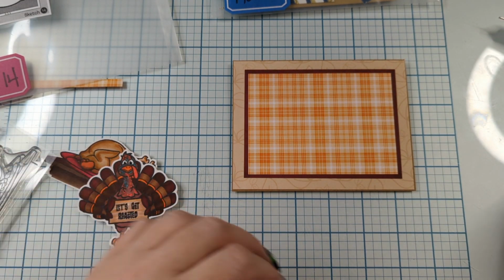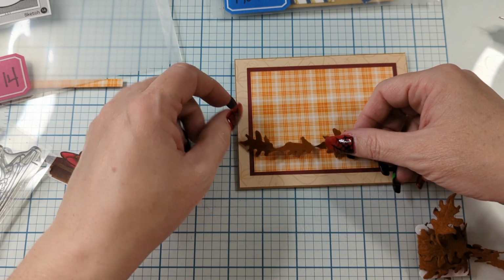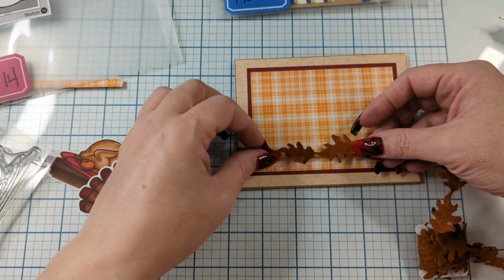They have given... Oh, I forgot to put this part down. I always do that, but that's okay. We're going to glue it to the outside anyways.